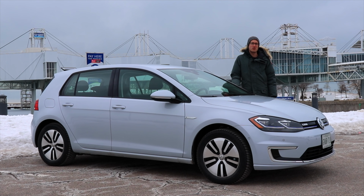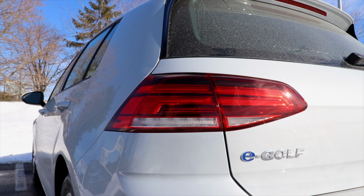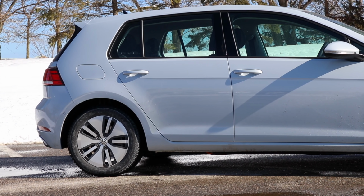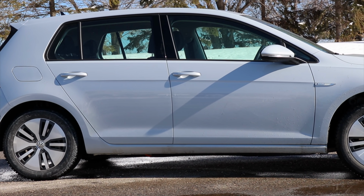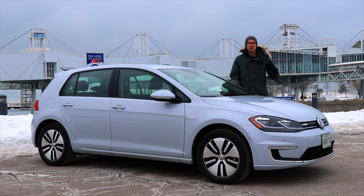What things do I like about this car? Well, as I've said a few times, it's fundamentally a Golf. It's a great little car. It's practical. It's got as much space in the back as you're going to find in many subcompact or compact SUVs. It's nimble, it's agile, it's fleet of foot, and it's got a real nice quality feeling on the inside, a sense of solidity that's sometimes missing from others in the segment.